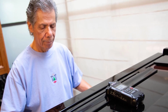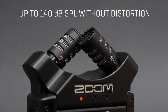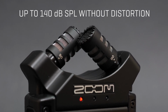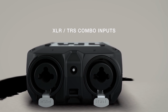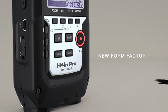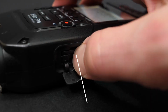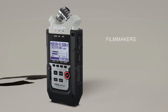The Zoom H4n Pro can also record sounds of up to 140 decibels without distorting the original quality of the audio. You can also record up to 4 channels live and overdub the layers. If storage is an important feature in the audio recorder that you're looking for, don't worry, the Zoom H4n Pro has your back. It supports an SDHC card with up to 32GB capacity.